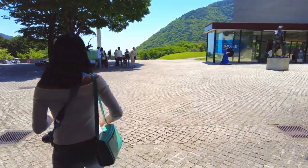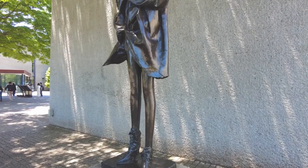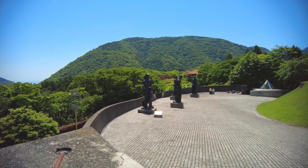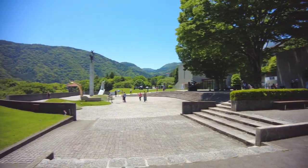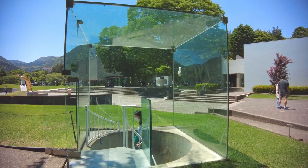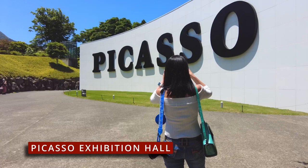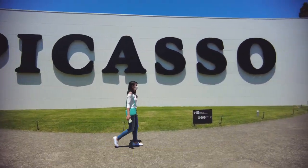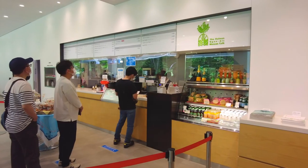This museum creates a harmonic balance between art and nature by showcasing different sculptures on its grounds in combination with the views of the surrounding mountains. Besides the outdoor exhibits, there are various indoor exhibitions as well, including the Picasso Exhibition Hall, which showcases 2 stories of paintings and sculptures by Pablo Picasso. There is a free foot bath as well and a cafe in case you get hungry.